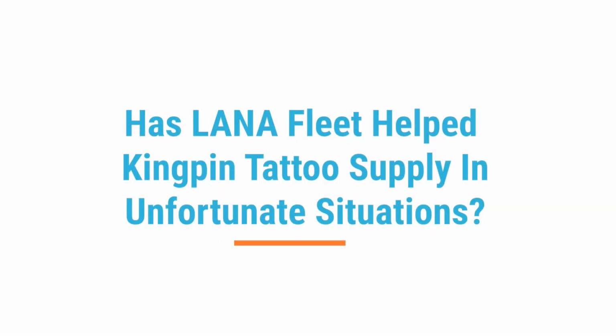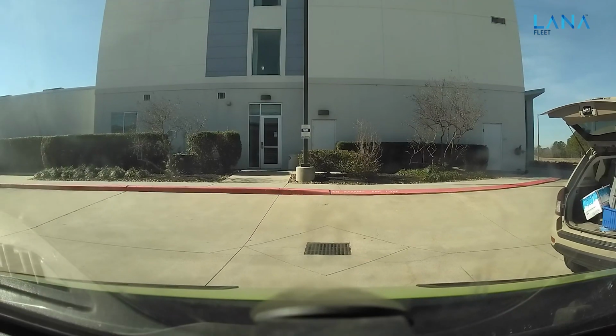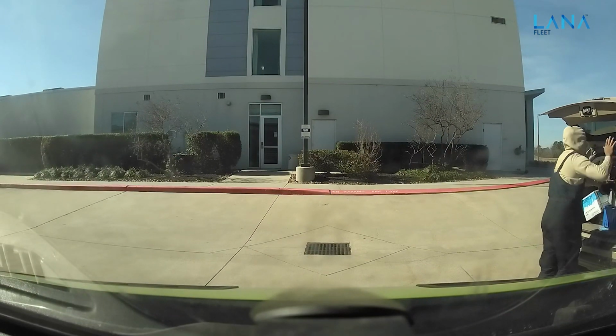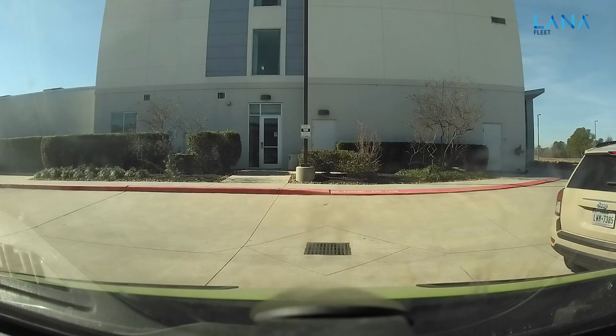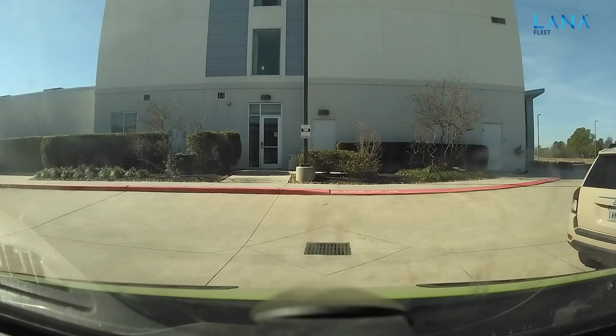Has LANA Fleet helped Kingpin Tattoo Supply in unfortunate situations? Well, so we did recently have a break-in, and we had obviously the cameras. As soon as my driver called me and told me about it, I was able to run to my office, pull up the cameras, and luckily, it was perfect because the perpetrators actually had parked in front of us. And so I was able to not only get the inside view of the gentleman that broke into the van, but I was able to get the car in front, the license plate in front, everything.